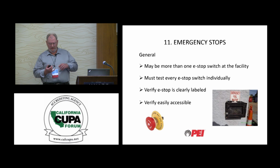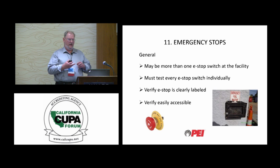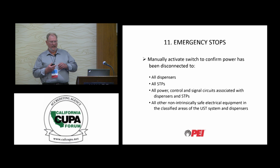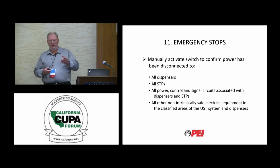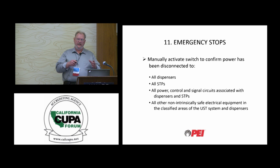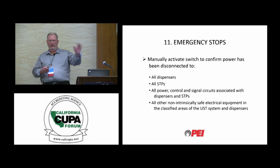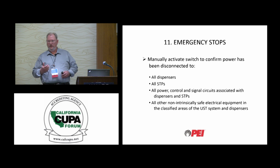What we want to make sure is that the emergency switch will shut off power to the dispensers. It shuts it off to the STPs. And then it also shuts power off to any other control signals that are associated with the dispensers or the STPs, and then any other non-intrinsically safe equipment in the classified area. I just wanted to point this out because when you have a separate electronic line leak detector system that is working in conjunction with your monitoring panel for the rest of the ATG system, it's quite possible that you shut power off to the VITA route, and the CPT will turn the turbines back on to conduct a test. So you got to make sure that all power is disconnected.